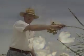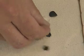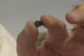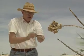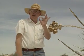We can shake these old seed capsules and the seeds fall out. If we look carefully, we can often find two kinds of seeds. We can find these well-developed seeds that are fully formed, but we can also find seeds with holes in them. These are the seeds that were eaten through by the larvae of the yucca moth. This is their food supply as they develop.